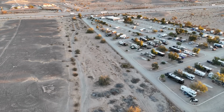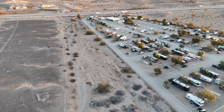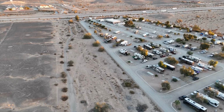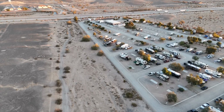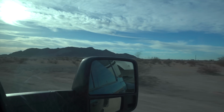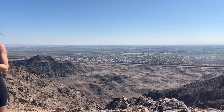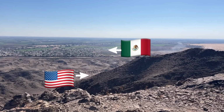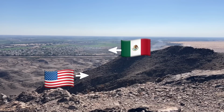We're leaving a tiny little RV park in Winter Haven, California, actually, right in the corner of California, Arizona, and Mexico. It's right by this little hill called Pilot Knob. There it is out the window, Pilot Knob. We actually hiked up that hill, and it's a beautiful view across to Mexico. Mexico's literally on the other side of that hill.